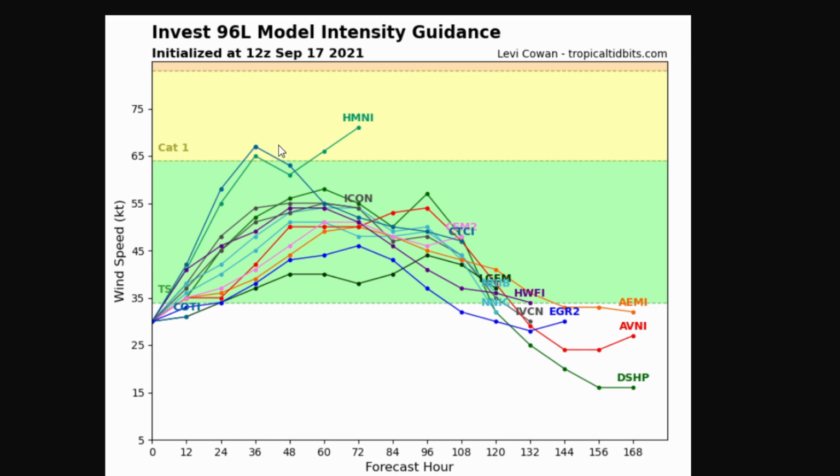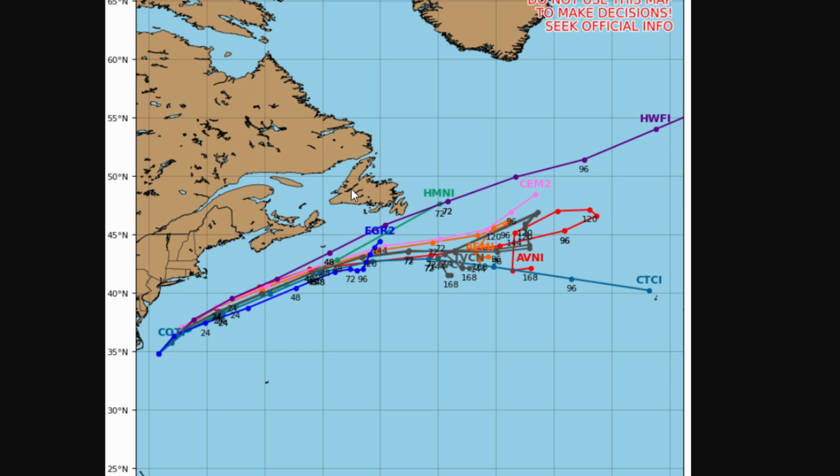Possibly even a low-end category 1 hurricane. That's not likely as of now, but definitely possible. As you see, a lot of these models are staying at mid-tropical storm strength and then weakening as it goes north. It is expected to bring some decent waves again for the northeast, and that may bring some high tides, so possibly some small impacts to the beaches, but definitely some good news for those professional surfers out there in the northeast that do like those big waves.